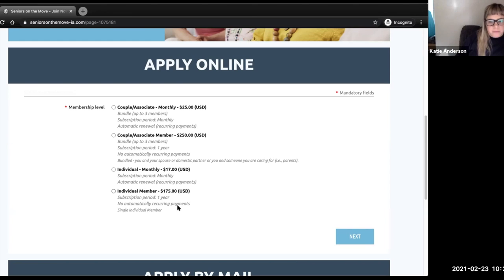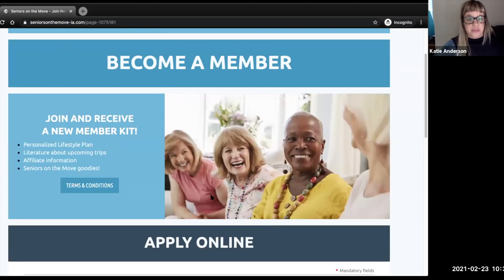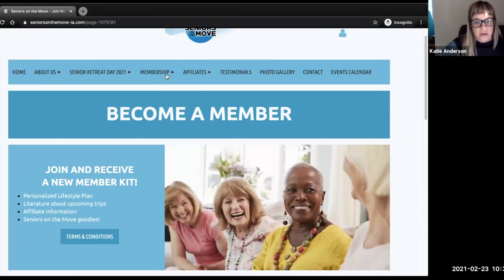Okay, cool. But yeah, if you have a friend or a family member that might want to join, they can select their membership level with these little buttons on the site here. Click next, and that's right into your payment information, your personal information, and then that's all stored securely with us. You don't have to worry about that getting anywhere else on the internet.